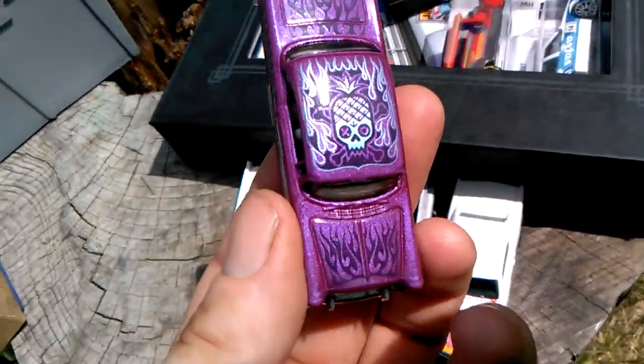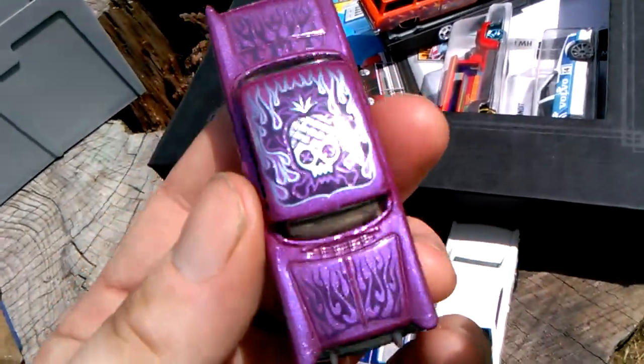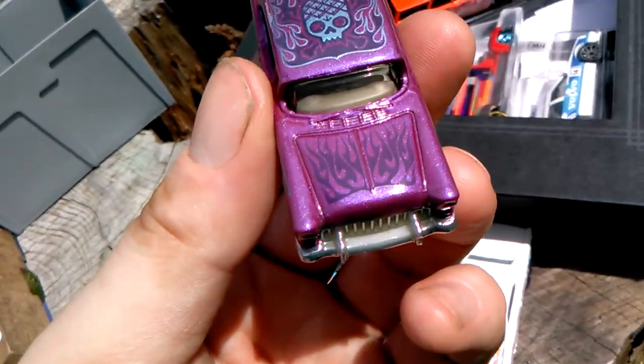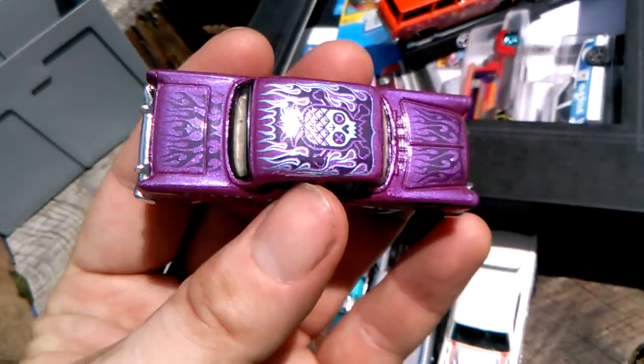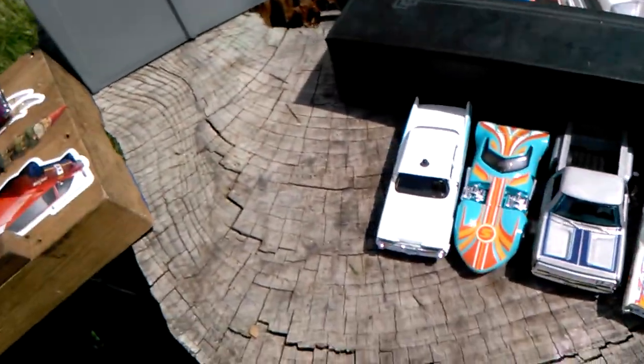This is the chase car from the blind bags, the mystery models. I think it's a Series 2, and the bumper is not chromed. It didn't quite get all the chrome it should have, but it's otherwise really a pretty casting. That pearl shine is really neat and nice.